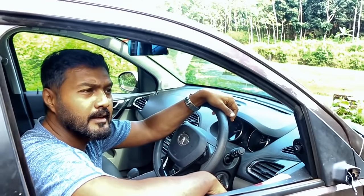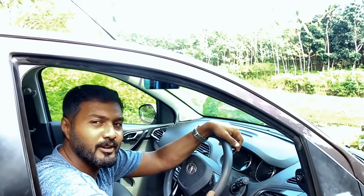Today I'm going to talk about the drawbacks of the Tiago AMT, and this is actually a deal breaker, so let's get to it. Actually, the Tiago excels in a lot of departments, but it fails in one major department, that is drivability and convenience, and it obviously has to do with the AMT gearbox.